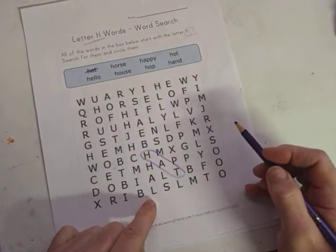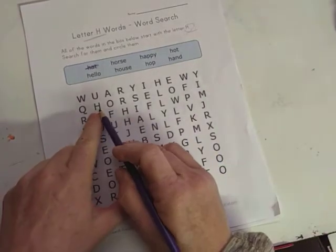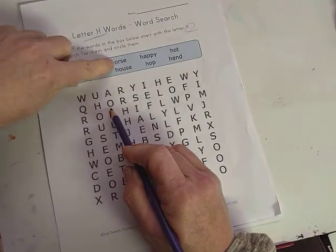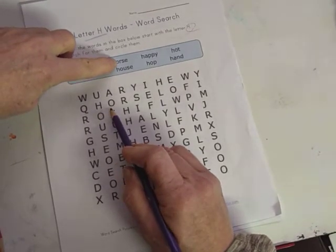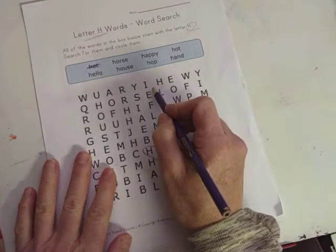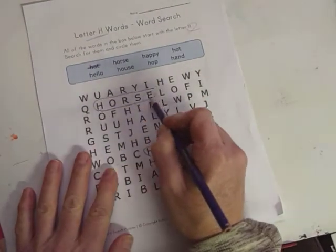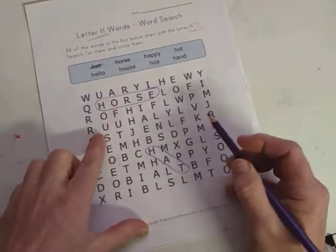Our next word is horse. So there again, looking for the H's. So here's an H, oh, and an O. H-O-R-S-E. H-O-R-S-E. Horse. And it's actually a good way to learn how to spell some of your letters too, because you have to follow the letters.